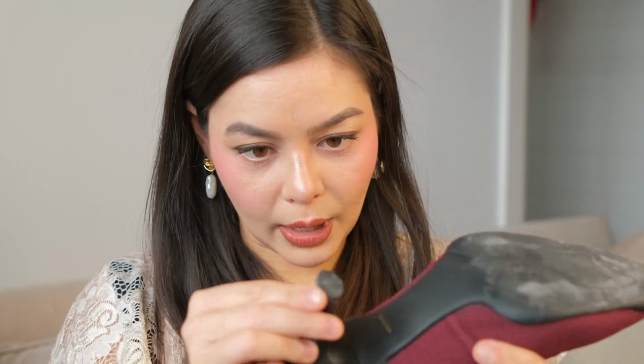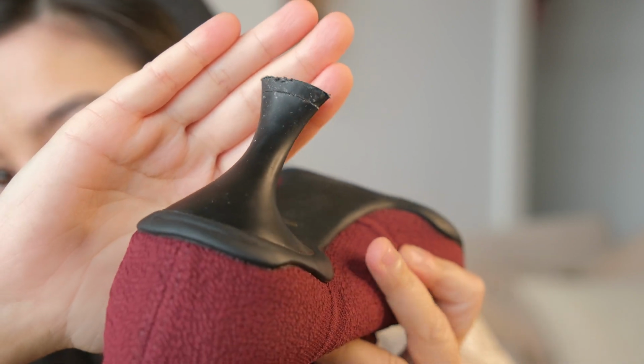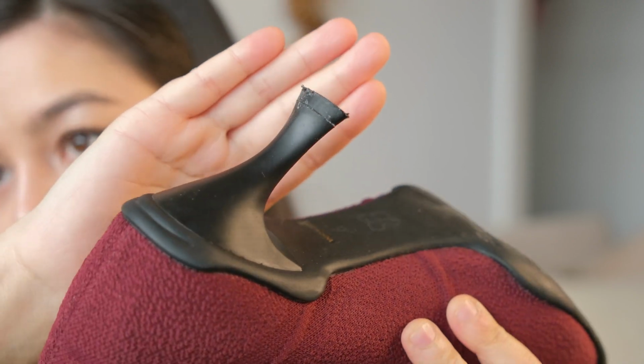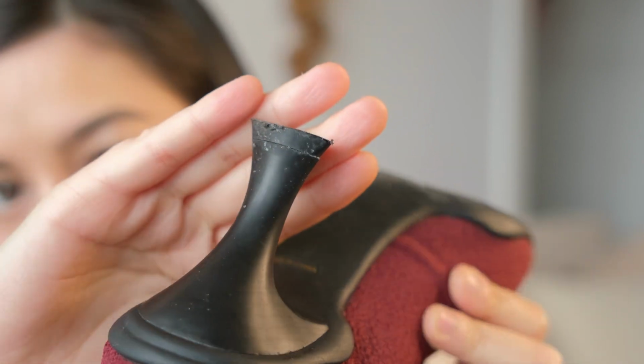I did wear them once and I'm seeing a bit of wear on the heel, but that could be just because it's winter time and there's kind of like gravel and yucky stuff all over the ground, and that's why the rubber is kind of having some wear over here. So I'm gonna keep an eye on that.